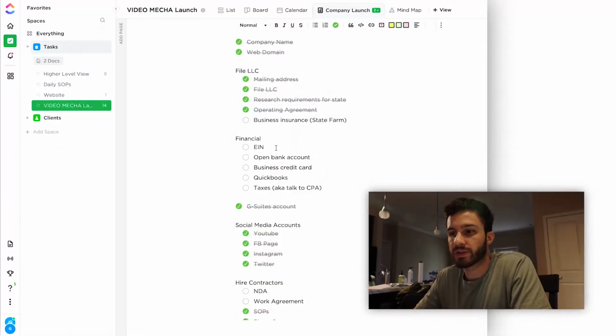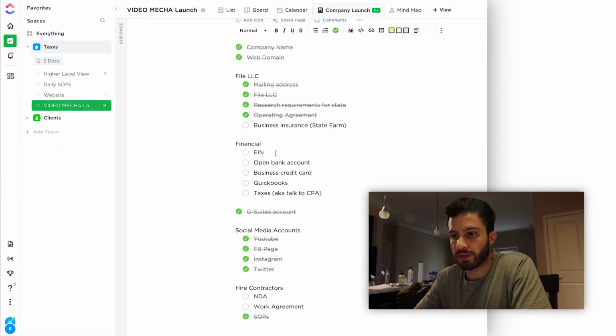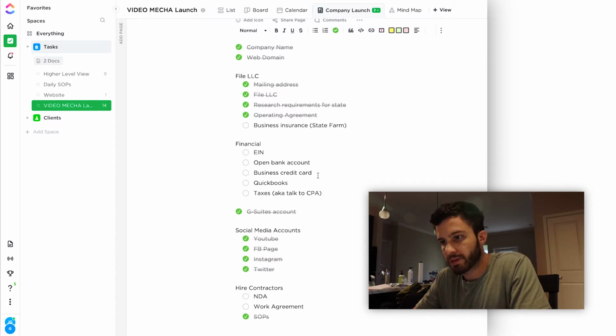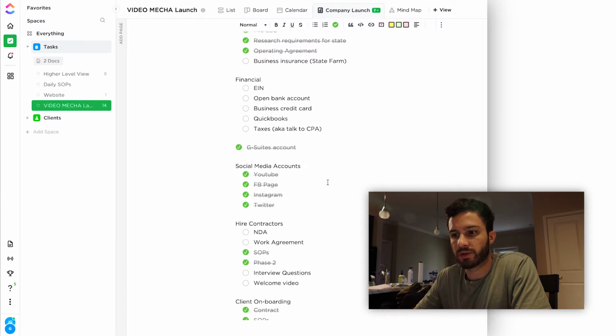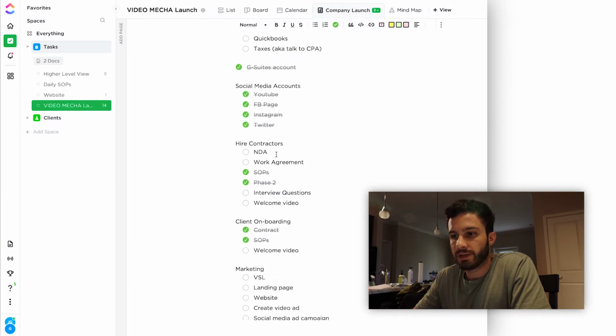Our sole focus this week is gonna be a lot on the financials and a lot on getting the contracts up and running, or drafted at least, and then getting ready to hire on our first independent contractor. So as you can see, going back up to the financials, we'll need to get our EIN number. We'll need to open a bank account. We'll need to get our business, potentially get a business credit card or apply for one. Definitely get QuickBooks and then talk to a CPA. We'll also need to get our NDA and work agreement drafted up.